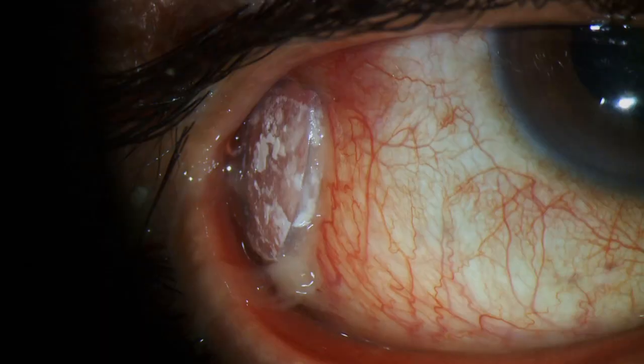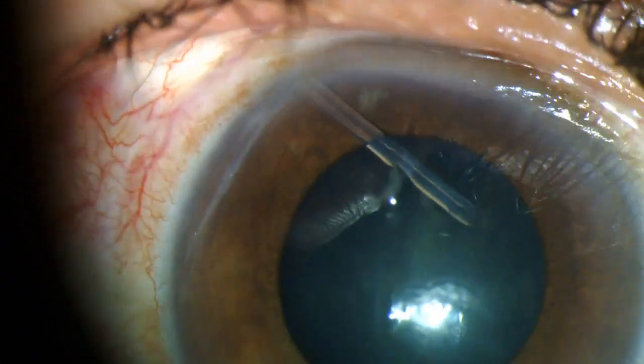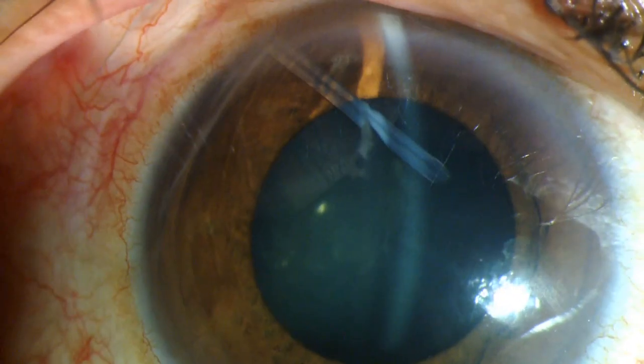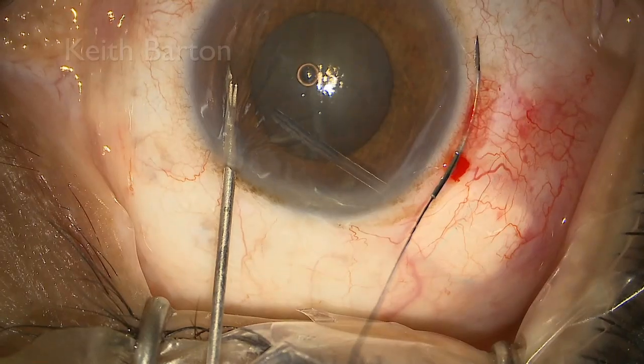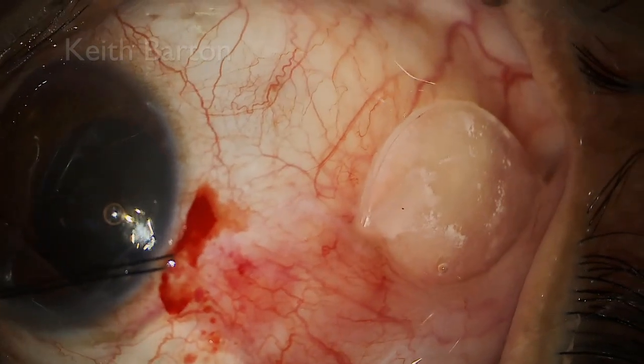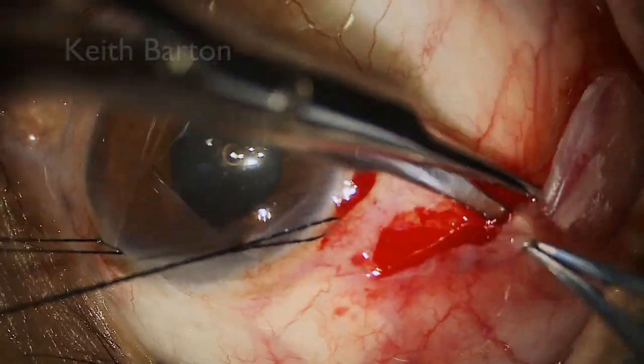And then you've got a couple of things to consider, like, is it infected? Obviously, did he put it in like that in the first place? So the answer is no. This was an experienced surgeon. You can see from the length of the tube that the whole thing's migrated. And what do you do about it? So I took him back to theatre, and because it was only a couple of weeks after the initial implantation, I think maybe 3-4 weeks, it wasn't encapsulated at all.